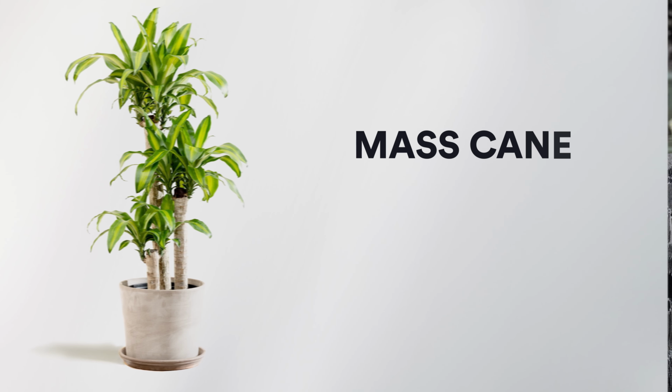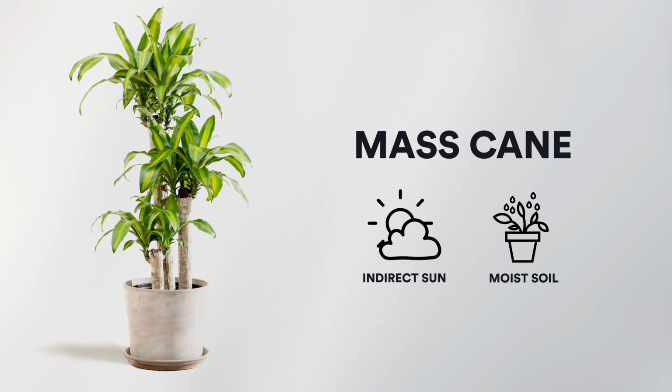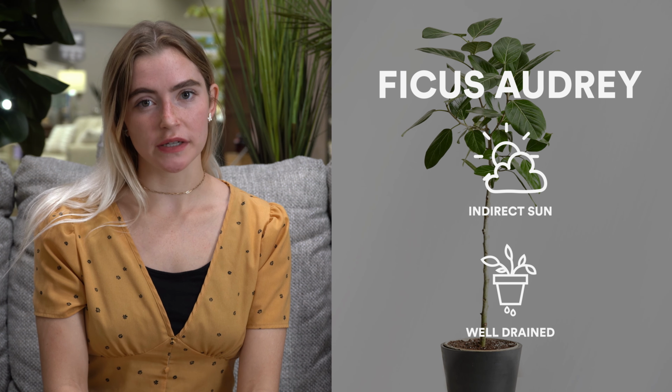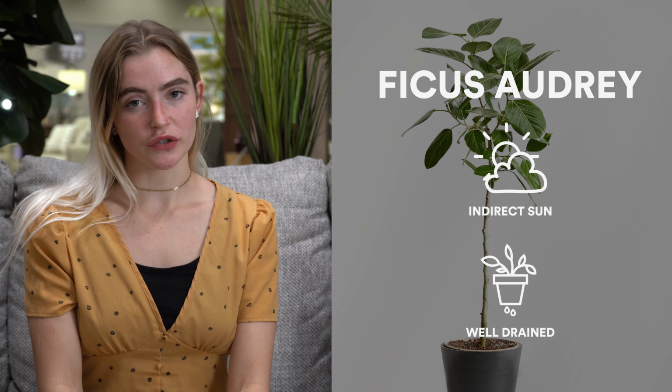Number 7, mass cane. This plant has a thick trunk and is perfect for beginner plant collectors. Unfortunately, they are toxic to dogs and cats, so if you have dogs or cats, avoid buying this plant. They need indirect sun and moist soil. Number 8, Ficus Audrey. Ficus Audreys are the national tree of India, and for good reason. They're beautiful, but they don't do well in temperatures below 60 degrees, so keep them away from doors and windows in the wintertime. They need indirect sun and well-drained soil.